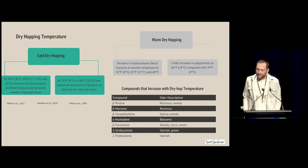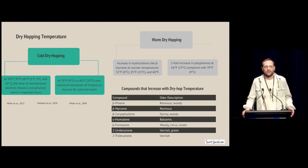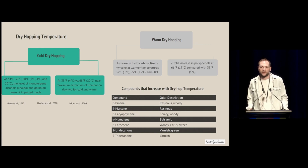Moving on to dry hopping, I've been more and more convinced, with the research and through our experience, that cold dry hopping is, at least in our case, the way to go. Most of our sales are in the tasting room. The kegs are kept cold. Our cans are all kept cold. So hop creep is always a worry.